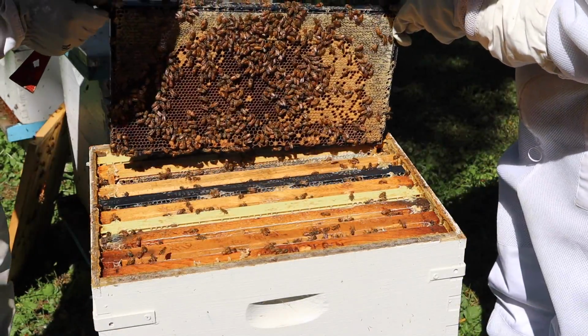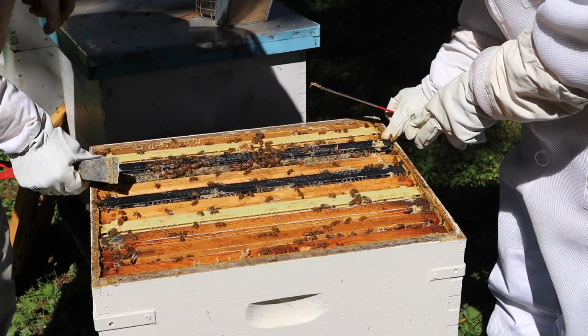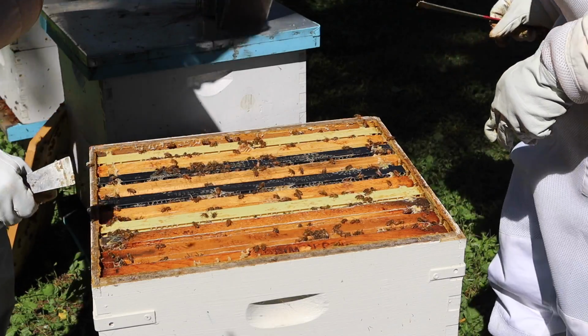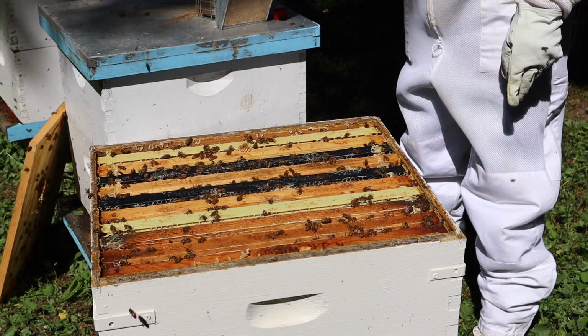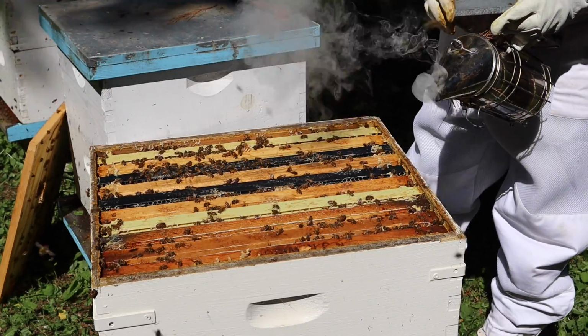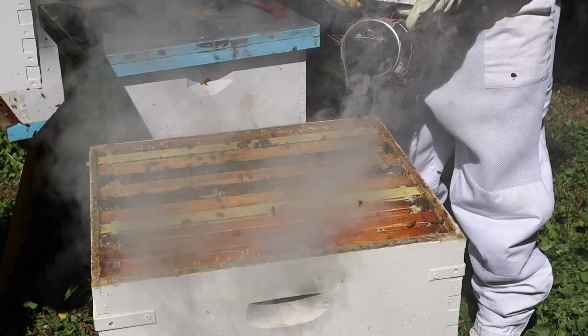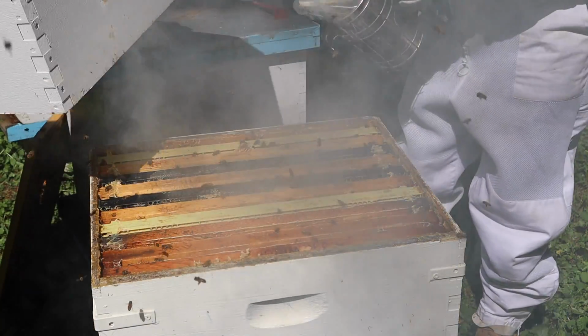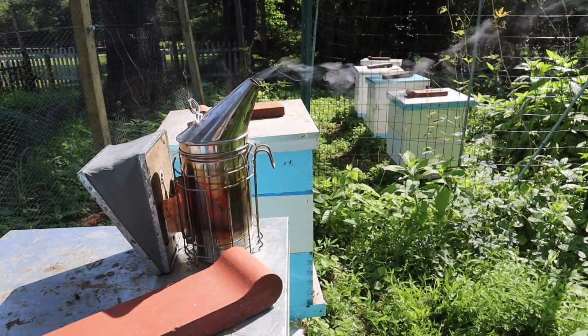That's all we needed to see, and we got tons of honey on some of the ones, so this is perfect to add a honey super on. Let's grab one. You want to talk about a honey super? So honey super, we are fortunate enough to have frames that were built out by the bees last year, so it's going to save them some time building out the frames.